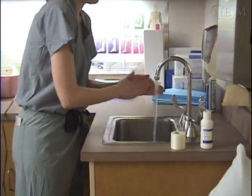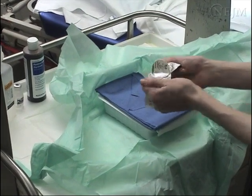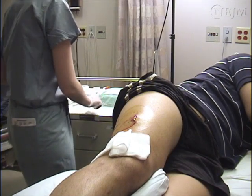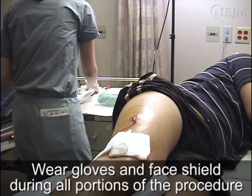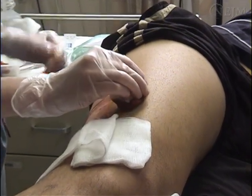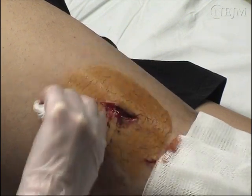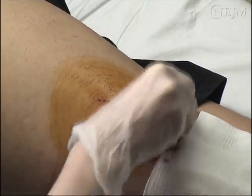Wash your hands with soap and water before beginning the suture repair. Place all equipment on a bedside table that is within easy reach. Position the patient lying on a stretcher with the laceration fully exposed and well lit. Wear gloves and a face shield throughout the procedure to protect yourself against contact with bodily fluids. Apply a skin cleansing agent, such as chlorhexidine or povidone iodine, in a circular fashion around the laceration. Cover a wide area so the instruments and suture material are not contaminated during the procedure.